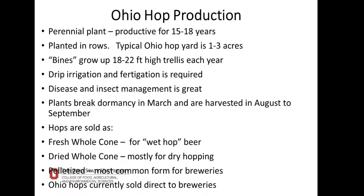And by having a wider row spacing, we get more air movement within that plant canopy, so we can keep that plant drier, which will help reduce that disease inoculum from taking off in our hop yard.